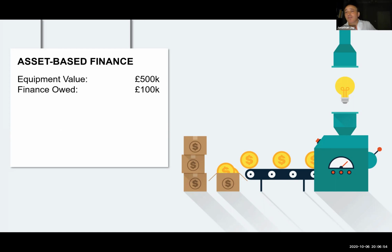And let's say there's still some finance, as I said earlier, owed on this equipment of say £100,000, which means there's about £400,000 of equity in there. Obviously the difference between the finance owed and the value of the equipment. Now we can refinance this at £400,000.